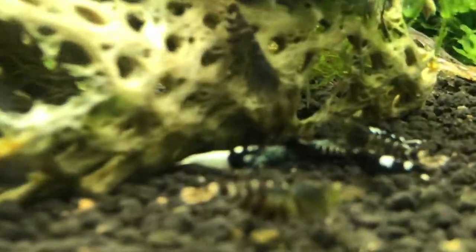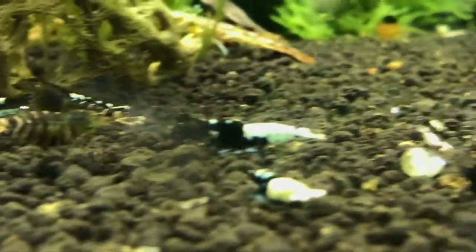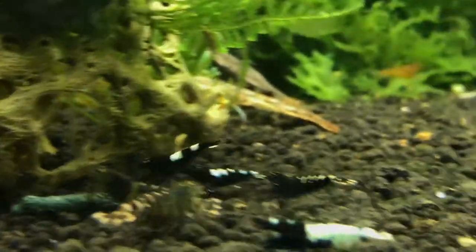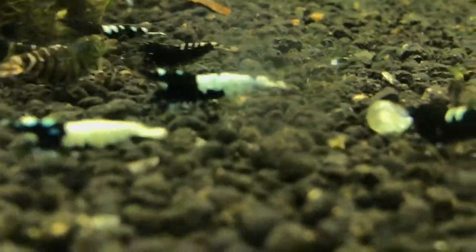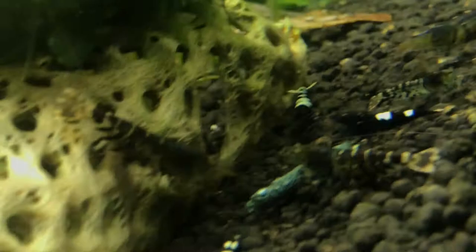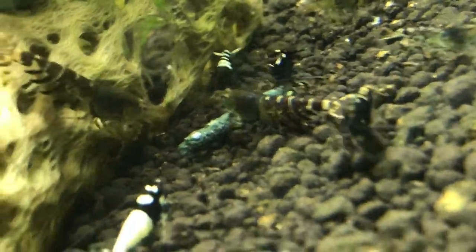Next door here is the pinto slash Thai bee, black pinto I should say, slash Thai bee tank. There is a buried Thai bee right there. There is a buried black pinto somewhere in here. I can't seem to find it right now. Maybe the camera's catching it though. Actually, is there two buried Thai bees? Yes, there are. That's fun.